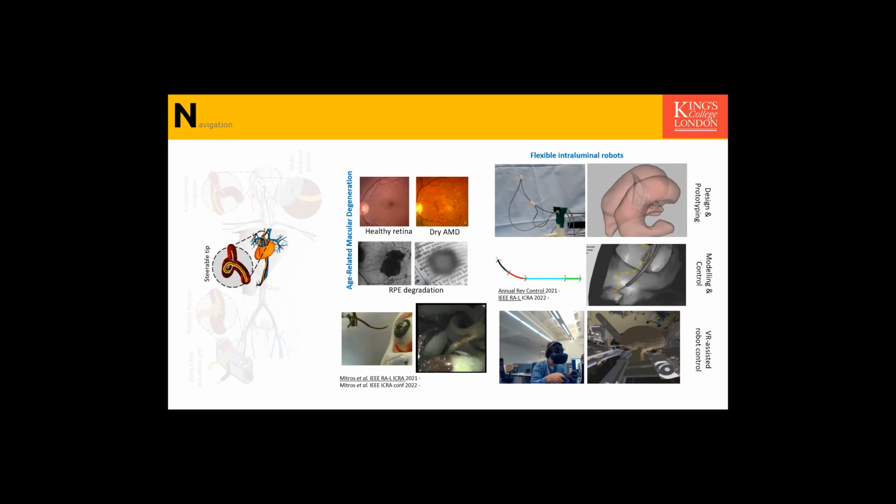Okay, this part of the project is also ongoing. So I'm not going to present specific results on that, but I'm going to present the background regarding the modeling and control of these concentric tube robots.